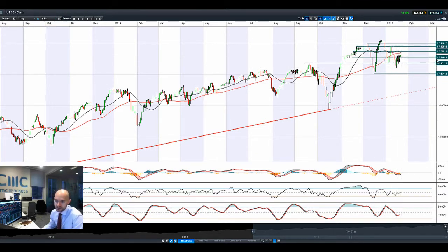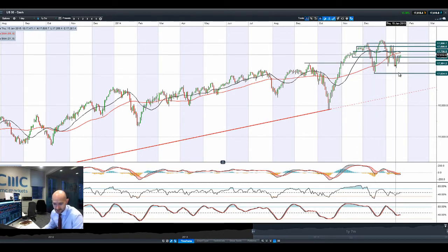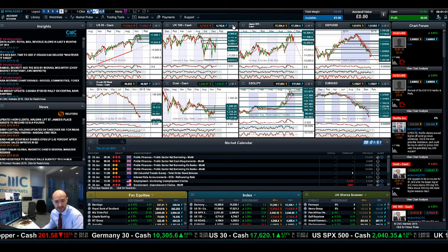US 30 poking its head above 17,546, eyeing up 17,738. We do have that death cross on the moving averages, which should put some traders off, but we have been whipsawing a lot the last couple of sessions. All other technicals are neutral, bar the MACD that's close to posting a bullish crossover. So things could get quite interesting, and there's loads of economic data due out today. We'll come back to that in a second.